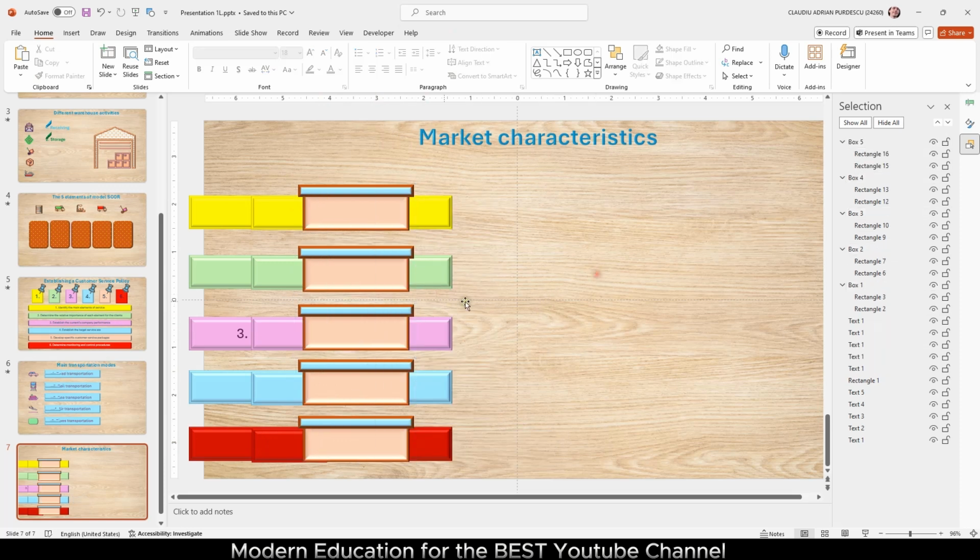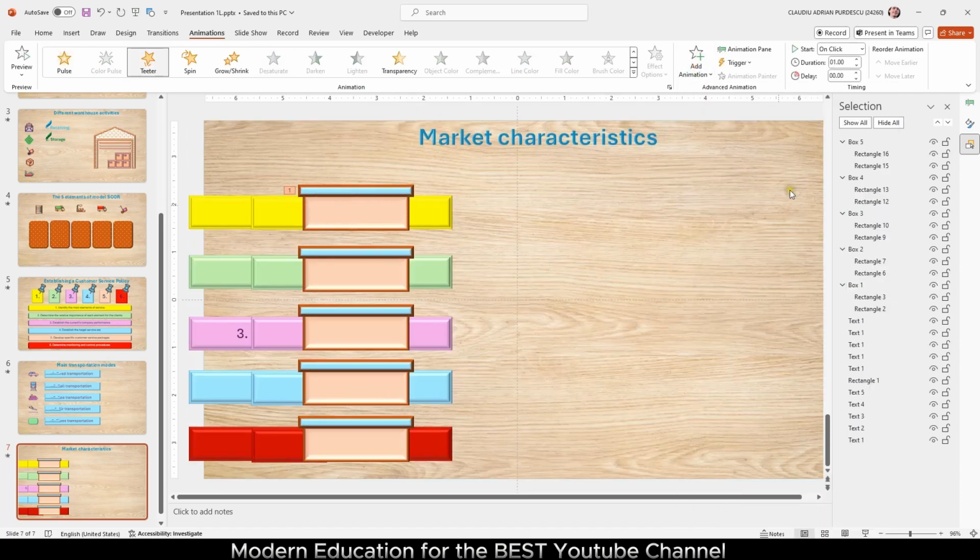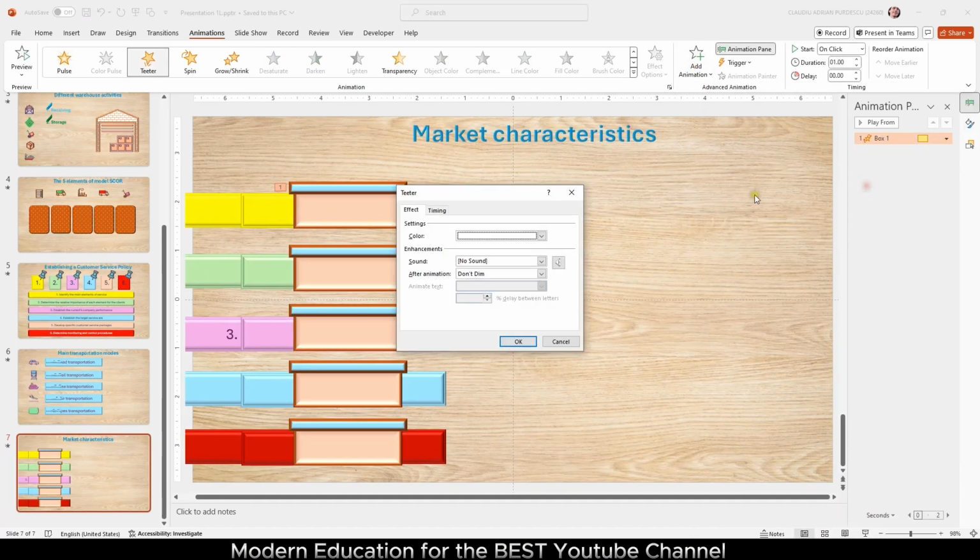And the position is something like this. Of course, it should be on top of the bigger rectangle. And guess what? In the future, of course, we're going to add a mask.